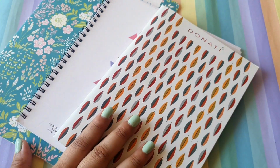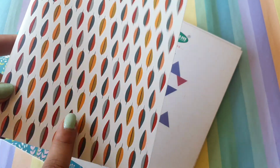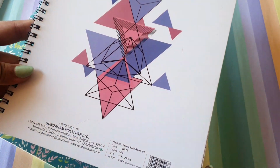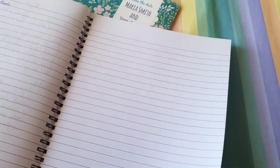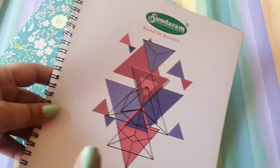Next essentials are notebooks. You can never have enough notebooks. These are some really cute affordable notebooks that I found. This first one is from Market 99, retails for just 69 rupees, and I think Market 99 is now in every other metro city, so it's easy to find. Then Sundaram, again an Indian brand. This is for just 48 rupees. You get a spiral bound notebook. I really like the quality, and as you can see, I've already used it.